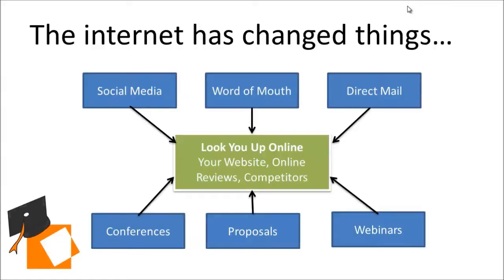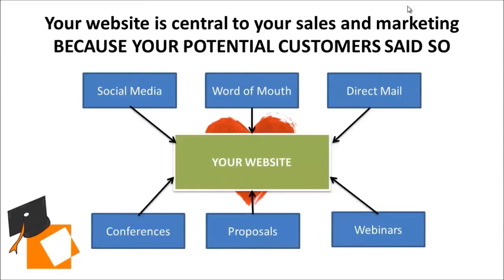It actually goes one step further. You'll notice in the bottom middle box, I have the word proposals. Proposals as in sales proposals, because people actually come back and visit your website even after they've talked to you, even after they have a sales proposal in hand, and it's going to affect their decision making. So we can't talk about online reviews, competitions, all that stuff. Those are subjects of our own. So we're going to focus on your website.